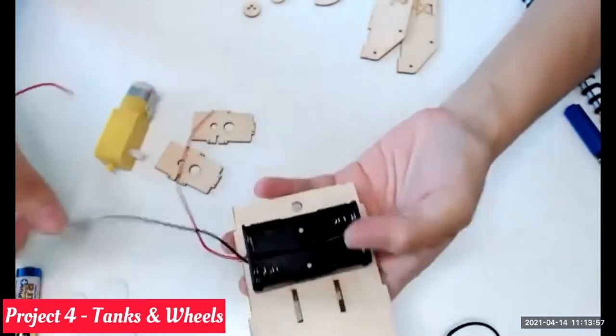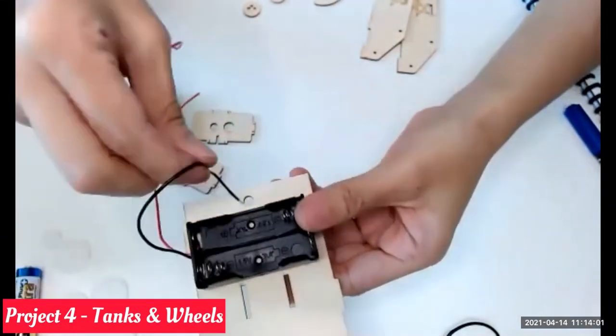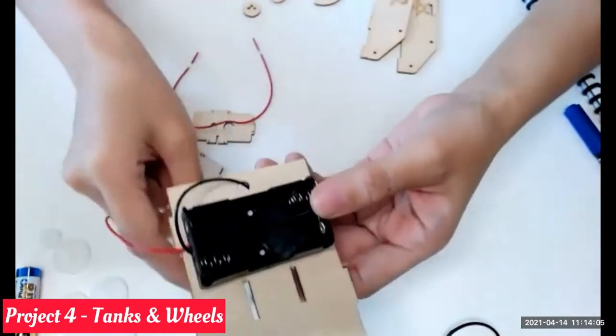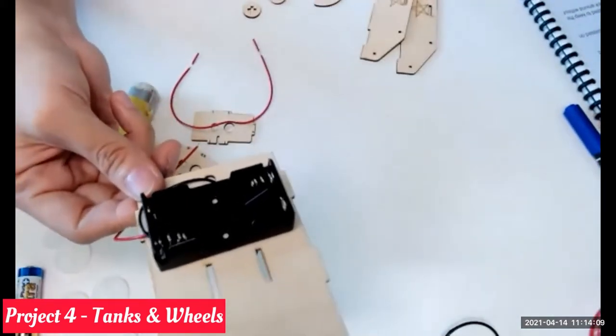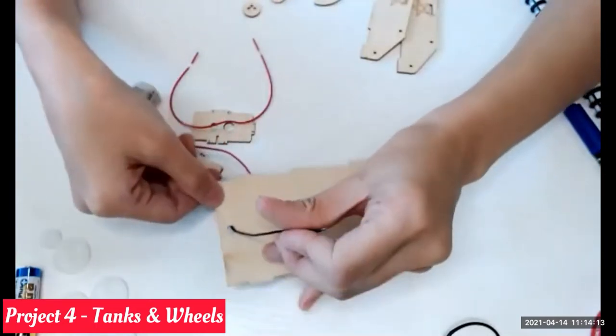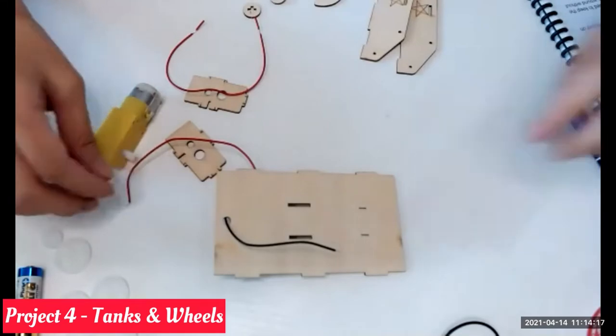Okay, ready now? Then you have one. Okay, see this black color wire? Put it into the hole. So through the hole to the other side. Got it? Then on top, there'll be a black here. Right?